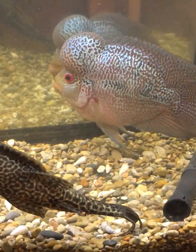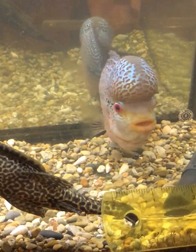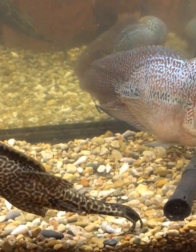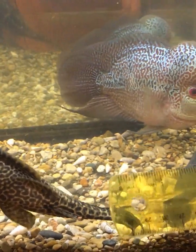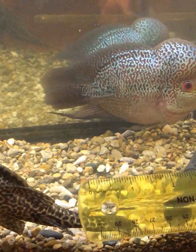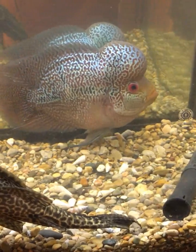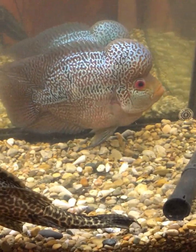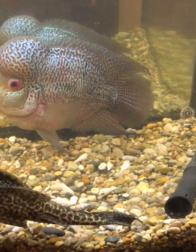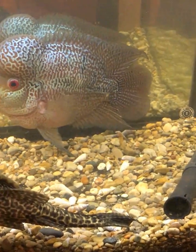But what I would like to do is get a rough measurement of him. Might need to net him out to do this, but maybe not. I want to say he's about 6.5 inches. Let me find my net, and then I'll be back and we'll measure him. See for sure what he is. Alright, I can't find my big net, but we're gonna try this little net. I doubt it's gonna work, but maybe.